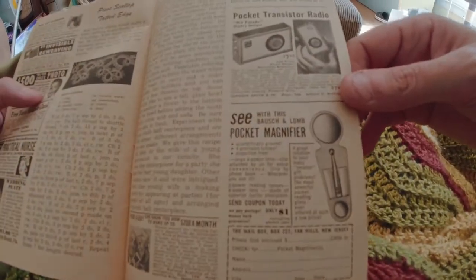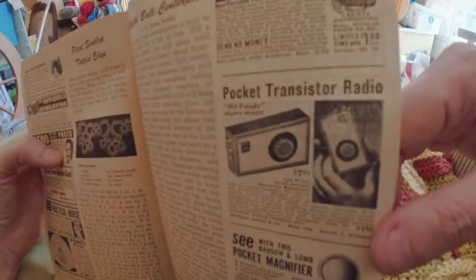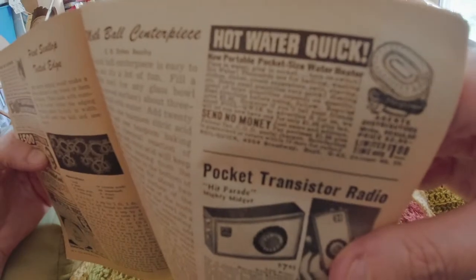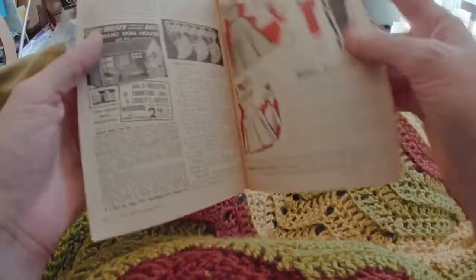All right. Bausch & Lomb pocket magnifier, pocket transistor radio, and the hot water quick. Let me make sure there's no light shining through there. It's like the pocket page with the different little things.